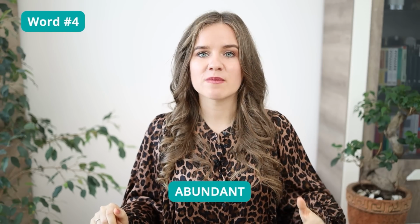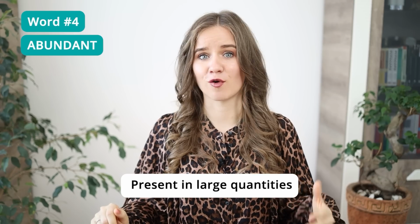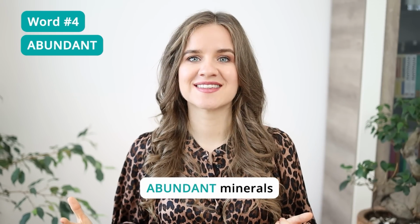Number 4, abundant. When something is abundant, it's present in large quantities. For example, let's say a text is about a region with abundant natural resources. It means that there are a lot of natural resources in those regions. You can also find mentions of abundant vegetation or abundant minerals. So when you see the word abundant, remember that it means a lot.